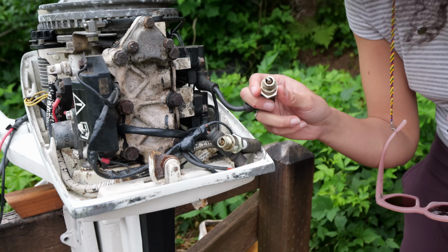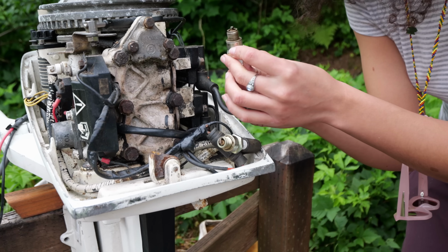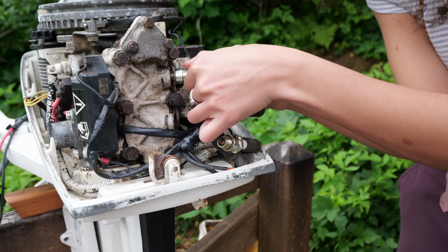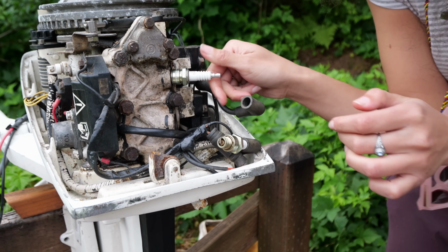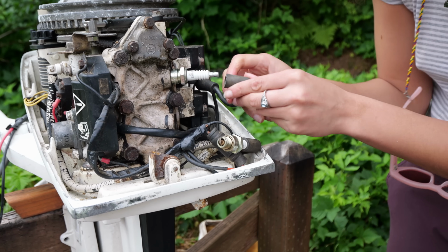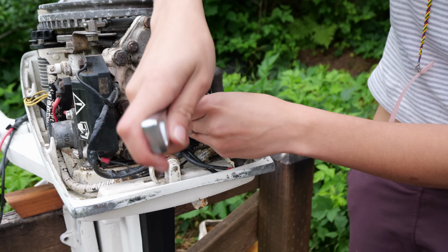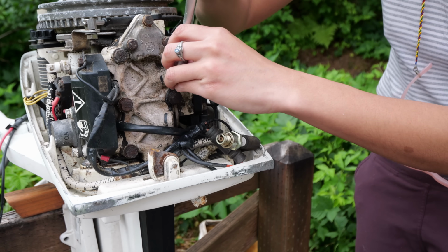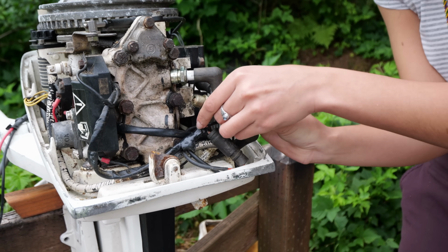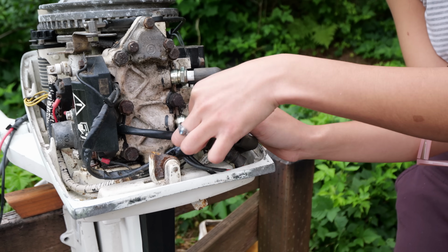Most of you have probably seen a spark plug, but I had never really seen a spark plug before working on this, so I just wanted to show you, for those of you who don't know what it looks like. And you screw it in. On this motor there's 2 spark plugs. You just screw it in, and I tighten it a little bit, not too tight. And there we go. It's spark plug 1 and spark plug 2 right here.